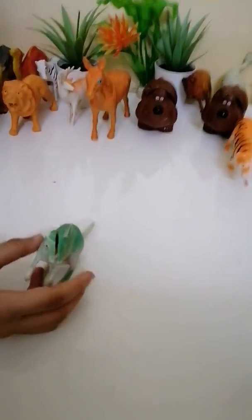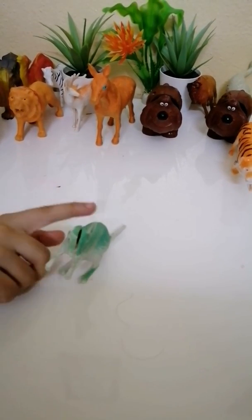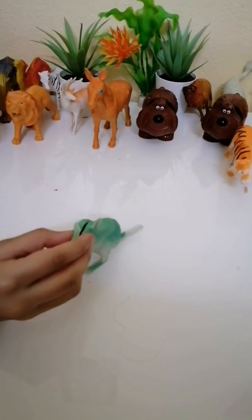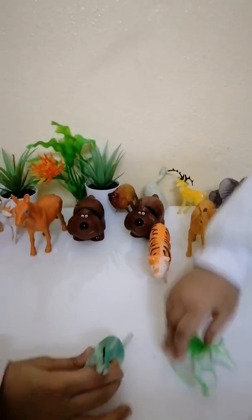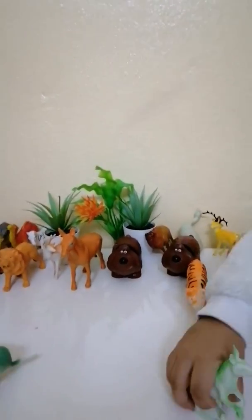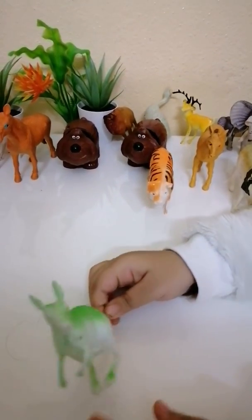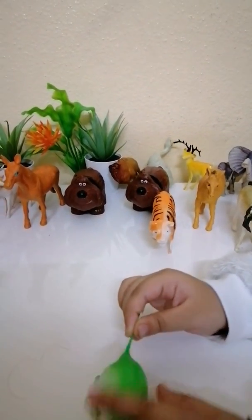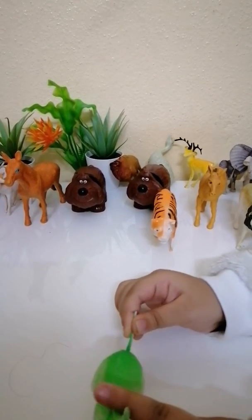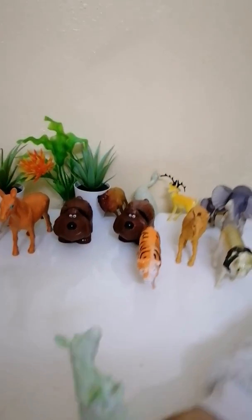This is a kangaroo. Its skin is white and dark green, and black in the eyes. It hops really high. Okay, now your turn. This is a kangaroo. Its color is white and light green. And it has a baby. You get babies.